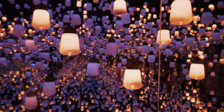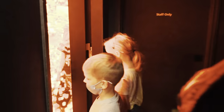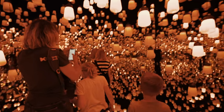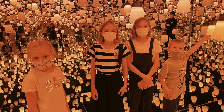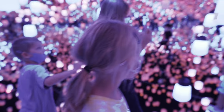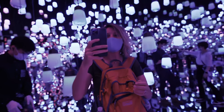Oh, this is gonna be cool to try. It's like Rapunzel. It's like Rapunzel. Whoa. Here, let's get a picture. I want to get a picture with all of us. Oh my goodness. One, two, three. It got all blue, didn't it? That is so cool. You know what? You could easily get lost in here, huh? Josh, like, look at mommy. There's where they just closed the door. Wow. Would you be able to know which way's out?